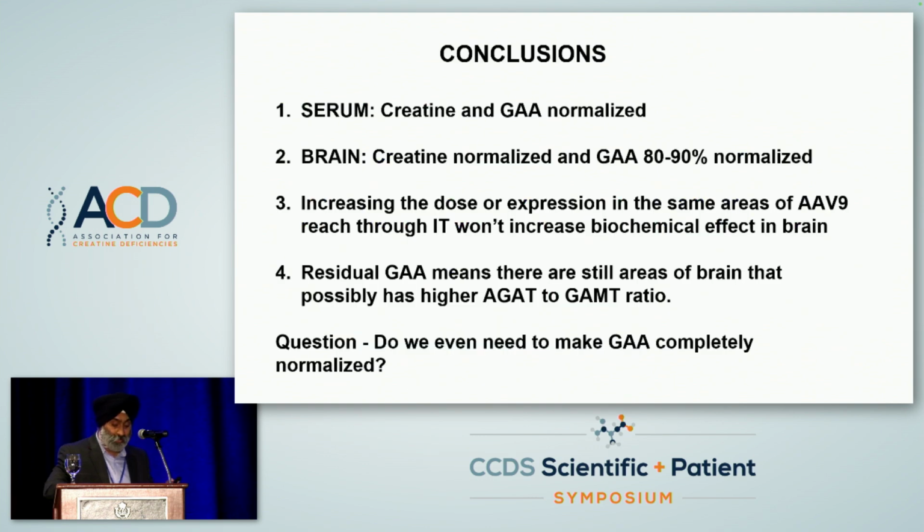So from this study, in the short term, what we found was that in the serum, the creatine and GAA normalized. But in brain, it was normalized for creatine, but not for GAA. There was still some residual GAA in the brain.